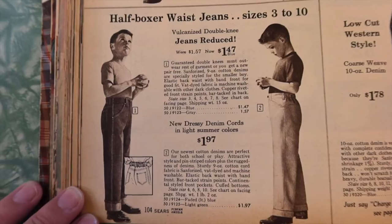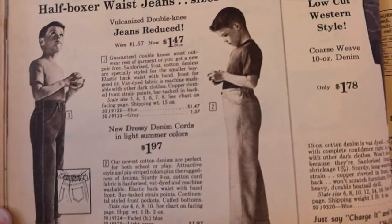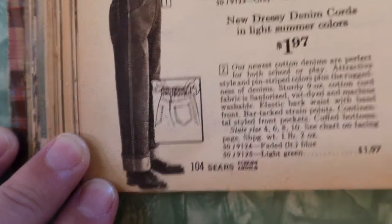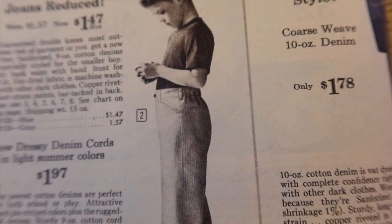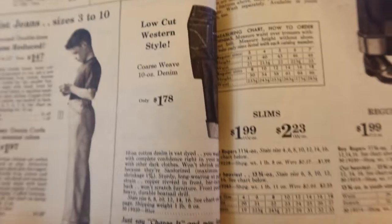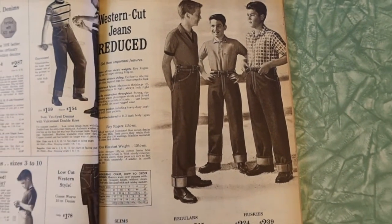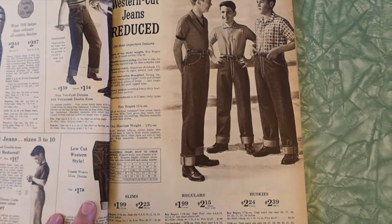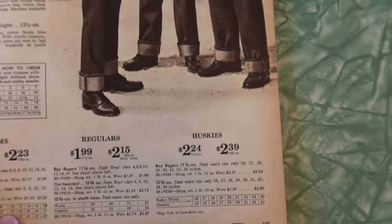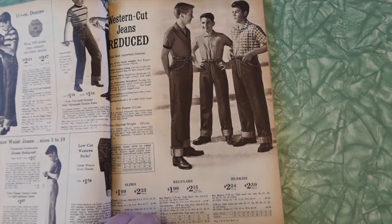No thank you. Half boxer waist jeans, size 3 to 10. What does that mean? Oh, they've got elastic in the back, it looks like. Half boxer. They're all pleated up and elastic-y in the back. Low cut western style. Western cut jeans, reduced. Slims for $1.99. Regulars and huskies. Poor husky. You're so cute. Don't worry about being husky, little guy.